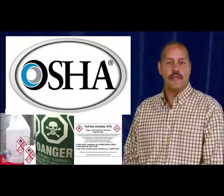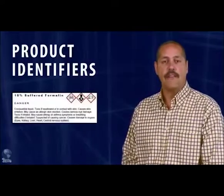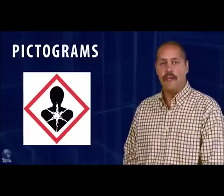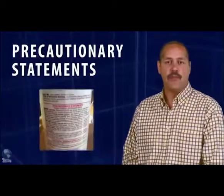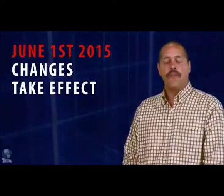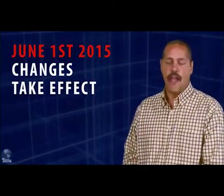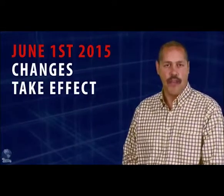Specific changes to be discussed include new container label formatting, product identifiers, signal words, pictograms, hazard statements, precautionary statements, and safety data sheets. On or before June 1st, 2015, all of the following changes to the hazard communication standard will take effect.